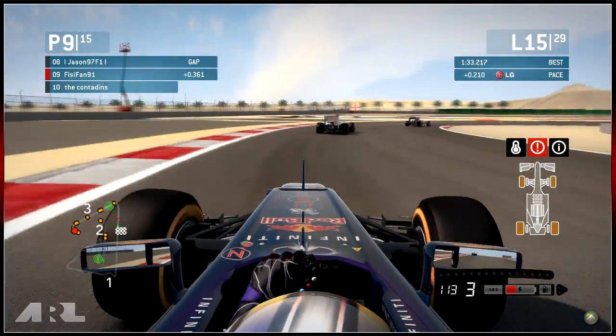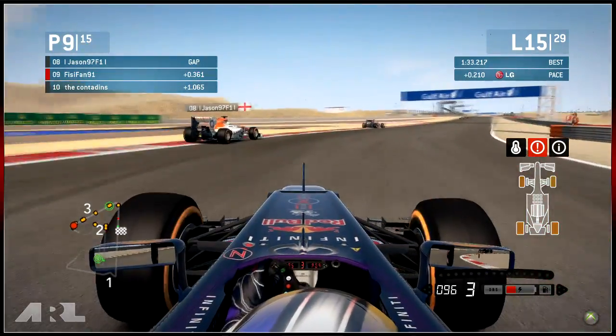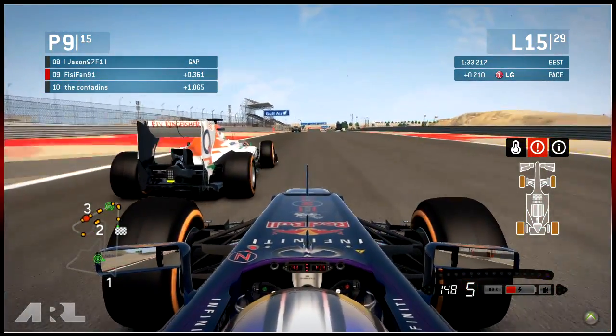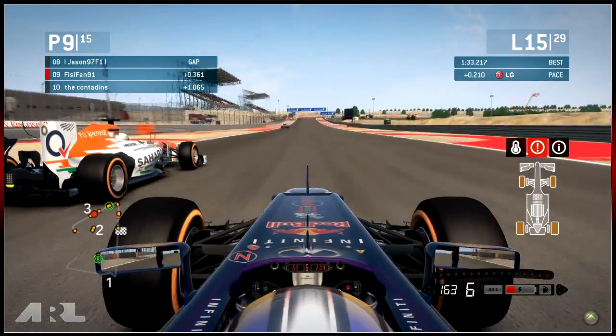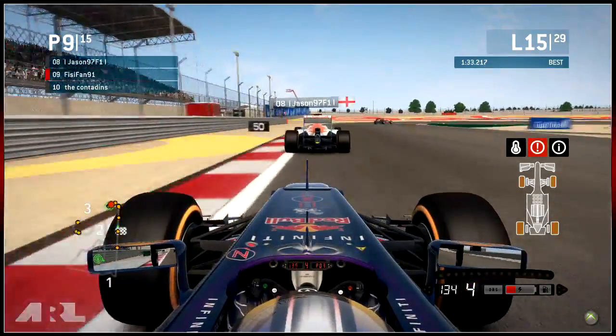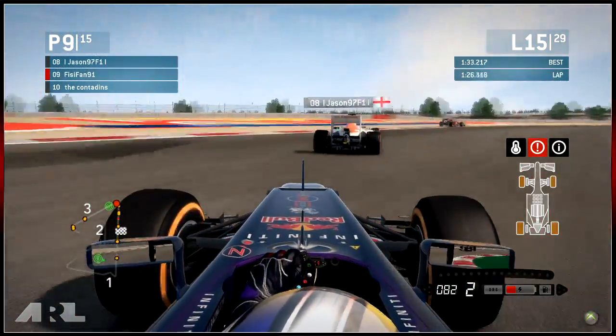So Fisi fan in 9th place at the moment. As you said about the pit stop, Scott, it looks like it's getting towards that phase at the moment. We've got 14 laps to go. So really, they can't pit just yet because I think their tyres will be a little bit gone by the end of the race if they start pitting with 14 laps to go.